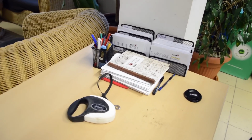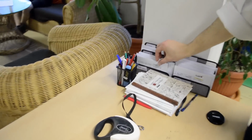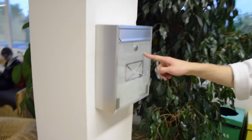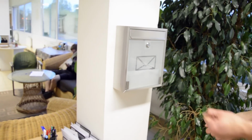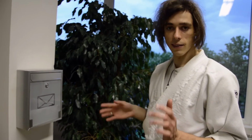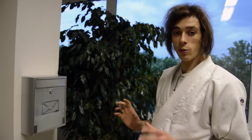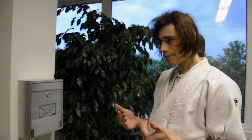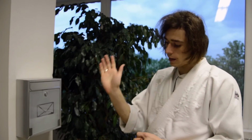This is something fairly new in our dojo. It's a payment system with envelopes. Everybody has their own envelope. When you take one, you write down your name, surname, what classes you go. These are months. You put the money in, and then you drop it into the mailbox. When I leave the dojo, I take the envelope, I check that it's paid. It makes it much easier for myself and for the students because they don't need to seek me out. If I don't have time between classes, we don't need to go through the whole bothersome act of paying. They just do it here.